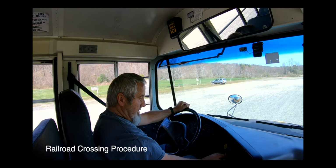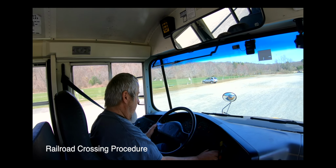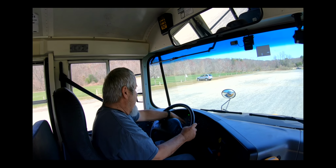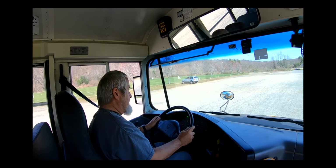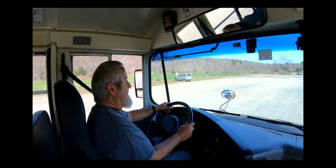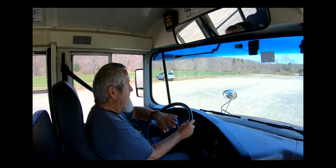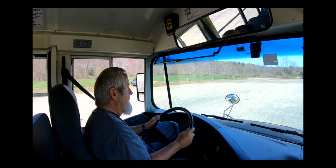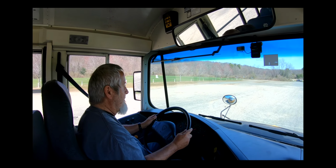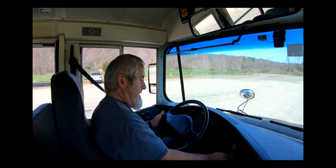Here we're going to do a railroad crossing. At least 100 feet in front of the railroad, I activate my hazard lights and tap my brakes to make sure the traffic is responding. I'm going to switch off my master switch and noisemakers, and request silence from the students. I'm pulling over 15 to 50 feet in front of the track.